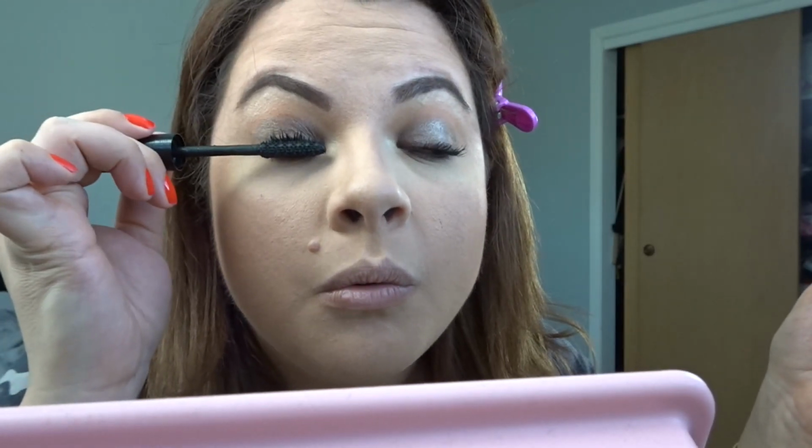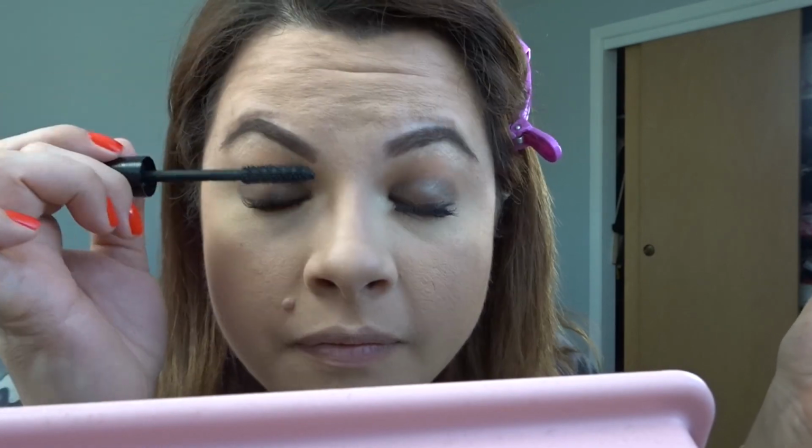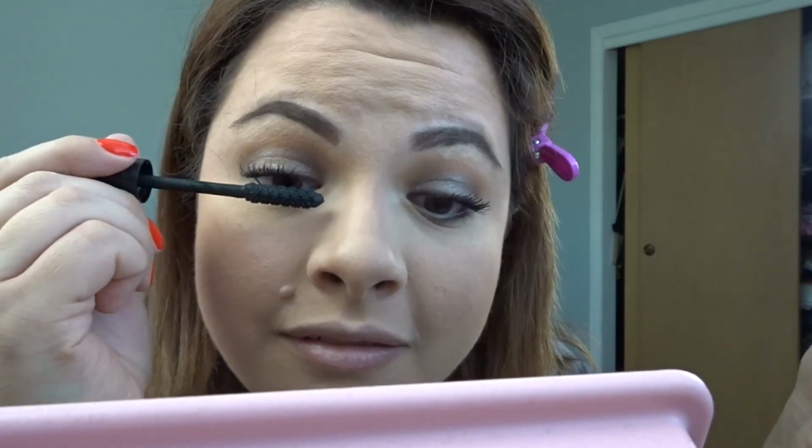Look at that. And I like to go at the root, wiggle it, and pull it out. Pull it upward. I feel like my right lashes, for some reason, are longer than the left ones. Is that weird?